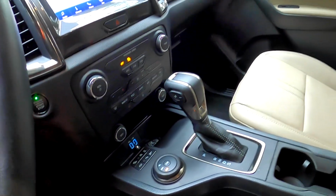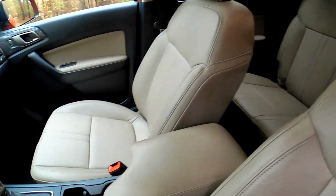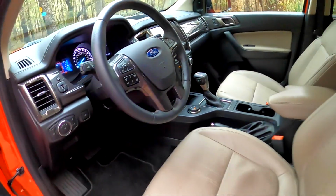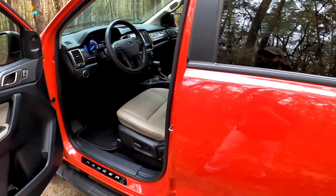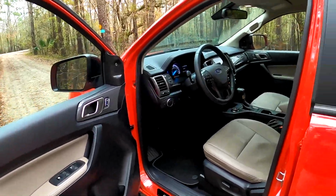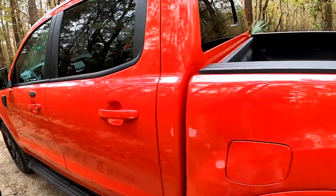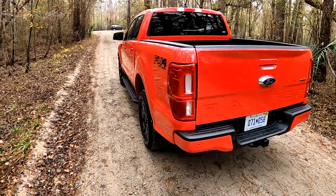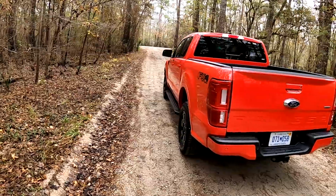It would be very useful as a daily driver or a work truck, something like that, if you don't need to tow super heavy loads. Even though this thing has a decent towing capacity, I really like that the size makes it very easy to live with on a daily basis. It's very maneuverable, so parking lots, things like that, are easy to negotiate.